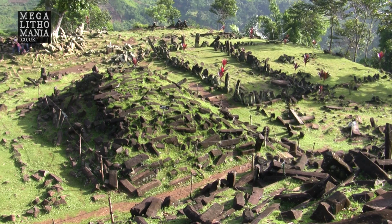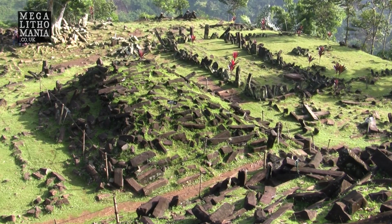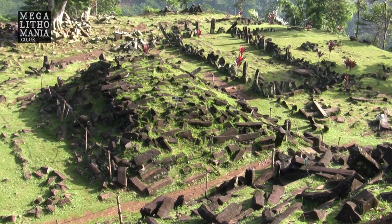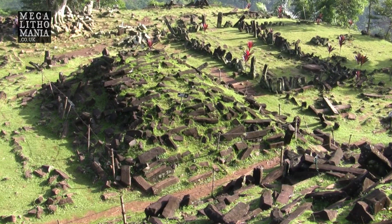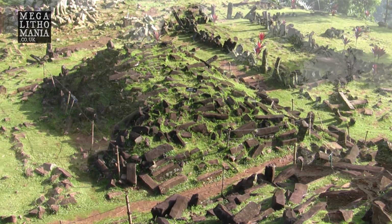I think Gunung Padang is an incredible site. I visited it for the first time today. We've climbed from the steps and the holy spring right up to the first terrace, where we're greeted by this massive rock mound in the middle of the first terrace, and this apparently is known as the crown of the land, or the crown of the earth, or the crown of the world, and this seems to suggest the idea of sovereignty, the idea of kings and queens.